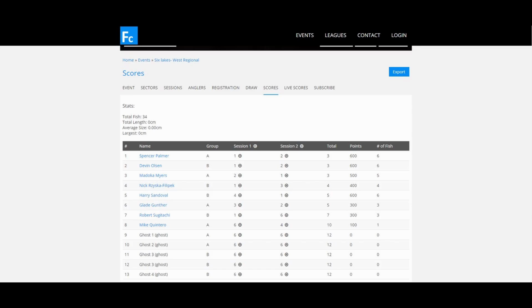I ended up 7th out of 8th. I got first place placement points in a tie with 2 others during the first session. And I got last place blank placement points in session 2. You can see that one fish was the difference between a tie for 4th and 7th. So it cost me quite a bit of qualifying points losing that fish at the net.